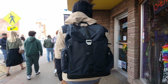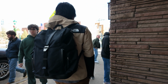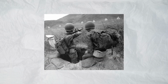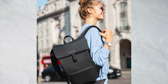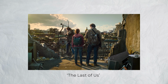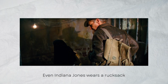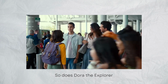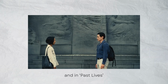The rucksack silhouette is an iconic and timeless design, and there's a reason why it has stuck around for so long. Originally designed for military use back in the 19th century, it was all about durability and practicality. Over time, it's become a symbol of rugged sophistication with its clean lines, structured shape, giving off this vibe of craftsmanship and purpose. People see a rucksack and automatically think, that bag is not cheap. It's a style that screams intentional design, and in the world of high fashion, that's a big deal.